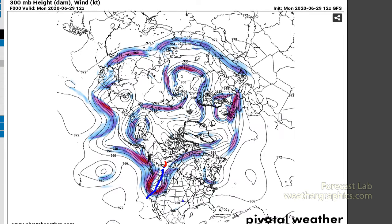And we see a very strong ridge extending from the central U.S. into the Hudson Bay and Quebec region, and then downstream another trough. So that very strong built-up ridge is helping to keep a lot of warm air in place in that Hudson Bay region. And conversely, we've got a pretty cool air mass over the western U.S.